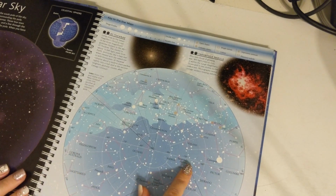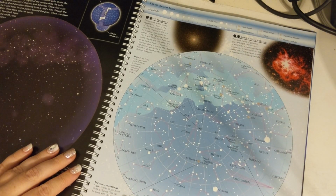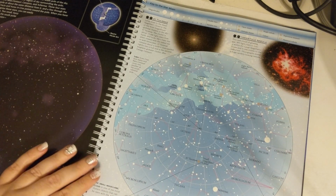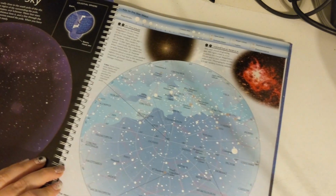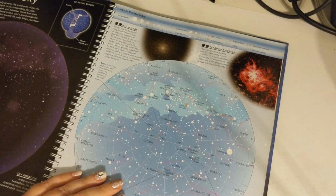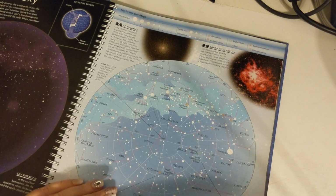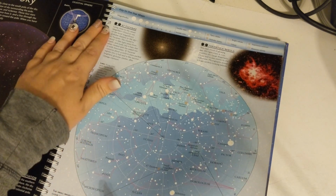Very interesting. The Small Magellanic Cloud is one of the most distant objects that can be seen with the naked eye. Wow. And the Large Magellanic Cloud is the nearest galaxy to the Milky Way. And like the Small Magellanic Cloud, it looks like a separated patch of the Milky Way. That's so cool.